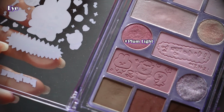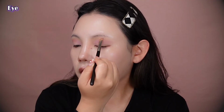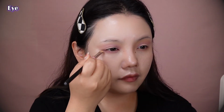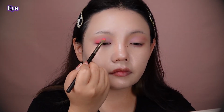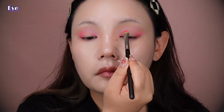Taking the shimmery pink mauve shade Plum Light on my crease line. Using whatever is left on the brush, I'm winging out the eyeshadow slightly. This creates depth and enlarges the look of the eyes. Next, with the Huda Beauty palette, I'm applying the neon pink color onto the outer corner of the eyes. For a stronger first impression, I'm doing the same on the inner corner of my eyelid too.